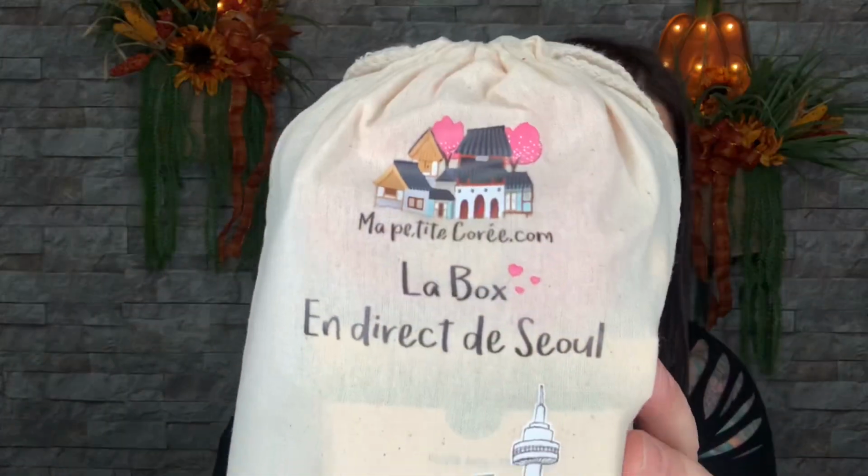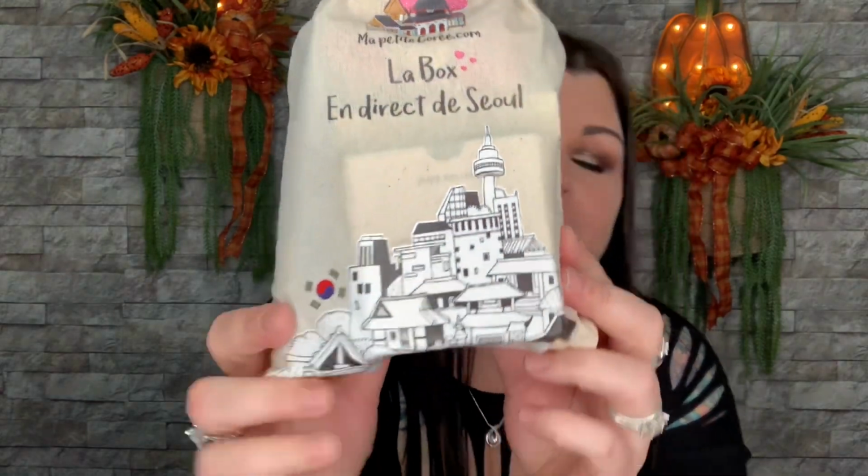So let's go ahead and dive in and let's see what is going to be inside. So it looks like they're going to always send them in like these little bags, and there is that. Let's go ahead and dive in and see. Now, I don't know if this was last month, if this is this month. I don't know if there's a card. So let's just go ahead and dump all of the products out, and then we will see.